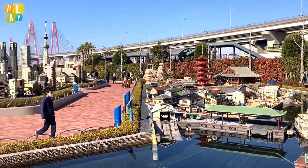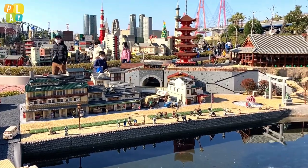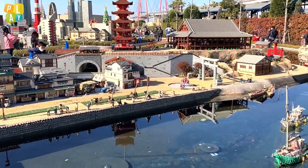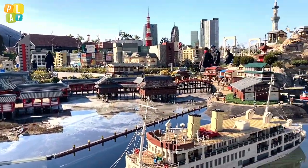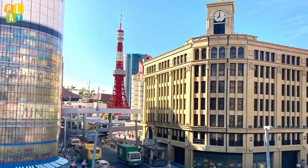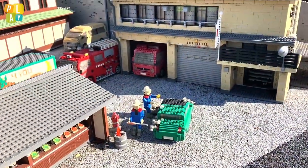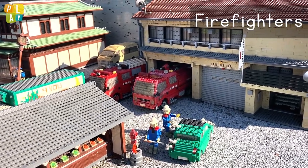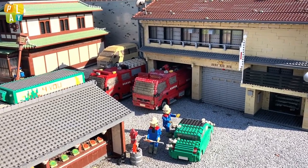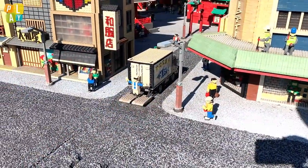Miniland has lots of cool models of places in Japan. Look, it's Miyajima Island. Now we're in Tokyo. Can you see Tokyo Tower? Some of the models move. Here are some firefighters hard at work. And this poor man had a surprising delivery.